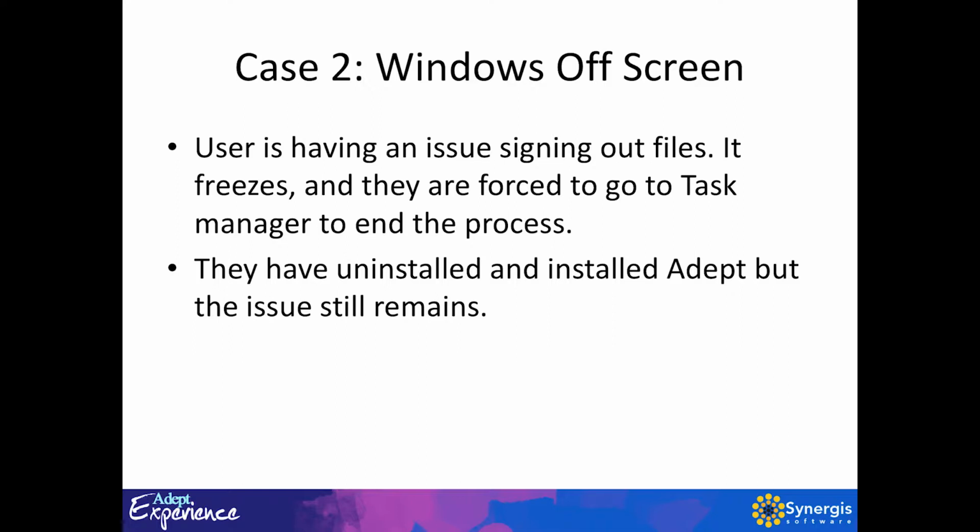The box gets relocated when you're checking out a file. When you're doing a check-in, it's going to be on the library picker window. This is usually more common in multiple monitor situations or when you have a laptop. Take the laptop off the docking station and the window ends up shifted off.